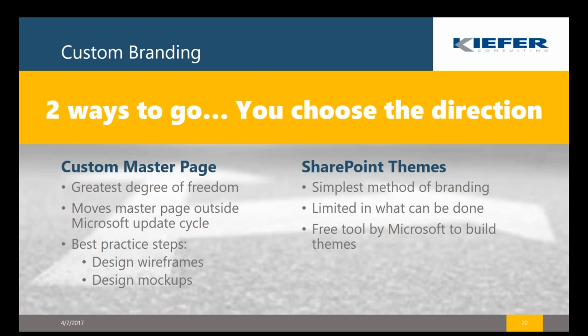So the next stage is going to be taking on custom branding. And again, this is one of those optional stages, so you could pass over this if there isn't a desire to do so. But if there is a desire for something other than the default out-of-the-box team site look and feel, then this stage will need to be completed.